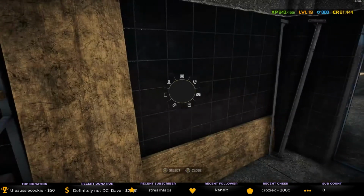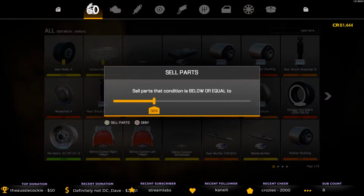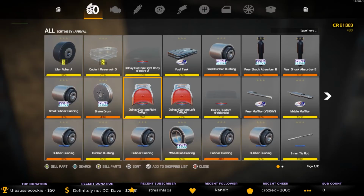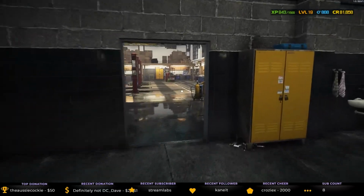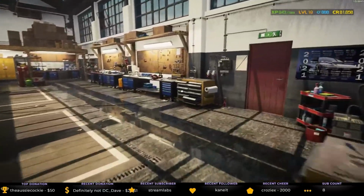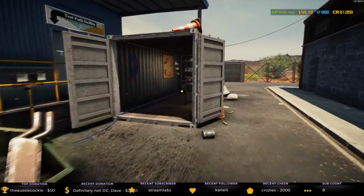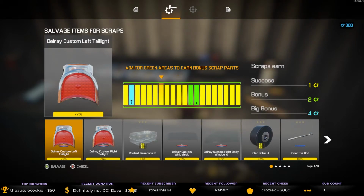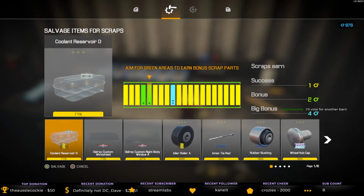Right, everything else we sell by pressing the right button, getting into the right spot. Sell everything below 30%. I will sell that. I'll just get 80 for that. I feel slightly ripped off. I'll go scavenge the other ones. Have we come to a decision of what we do in the barn or scrapyard yet? Another barn.